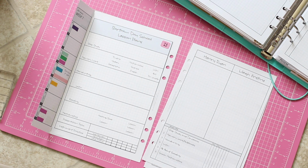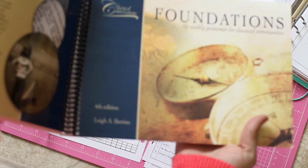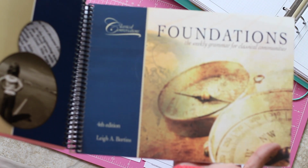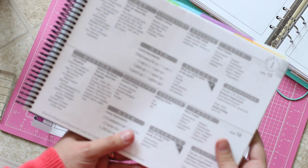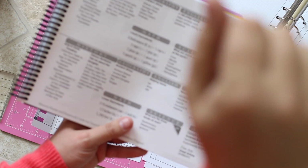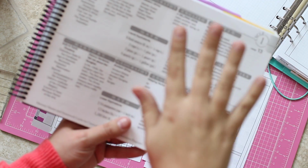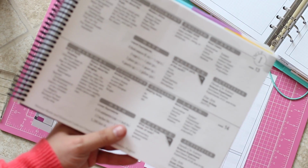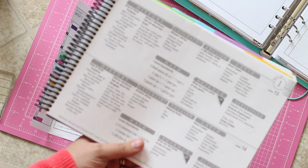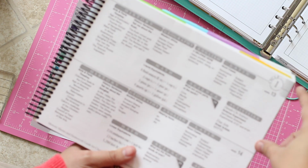Let me flip this over. This is what the Foundations guide looks like. This is the cover for this year. Is that in focus? There we go. And then each week is divided as to what we're going to go over. See if it's going to autofocus for me. And it's not autofocusing, but it's on autofocus. We're having trouble. Hold on. Okay. Sorry about that. So this is set up with what we're going to be going over in week 13.